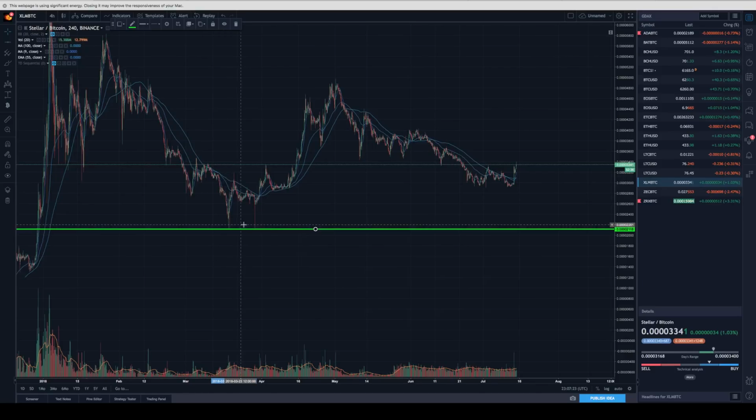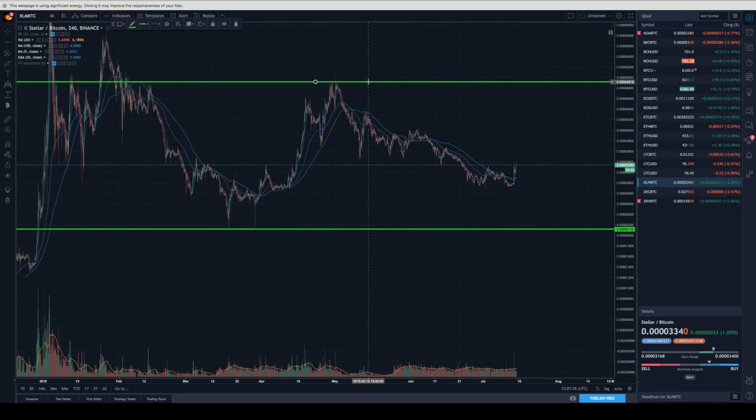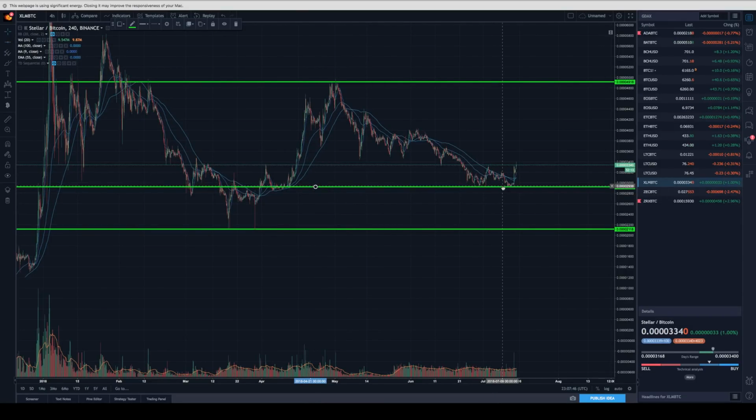2,100. We basically had 3 tests here, again on the 4-hour chart, so that's pretty good. This is going to be our top area up here where we were not able to break out, and you also see previous history here, here, and here. So a little hair under 5,000 Satoshi has been a very hard thing to break. And then recently we have found good support right under 3,000 Satoshi.